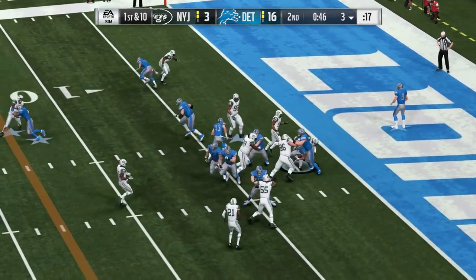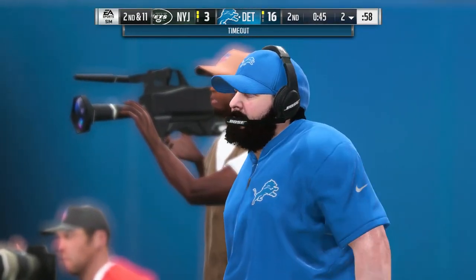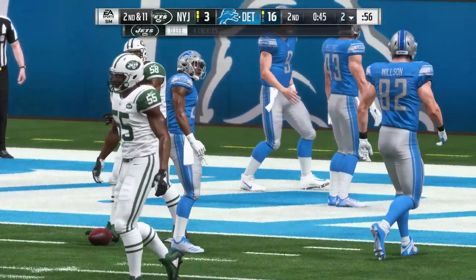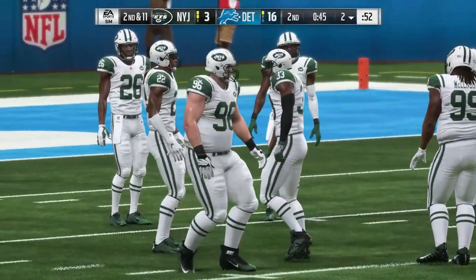And they begin the drive with Abdullah. And maybe a measure of revenge there. He's had his way in this one, but this time they get him behind the line. So the Lions offense is ready to go back out onto the field.